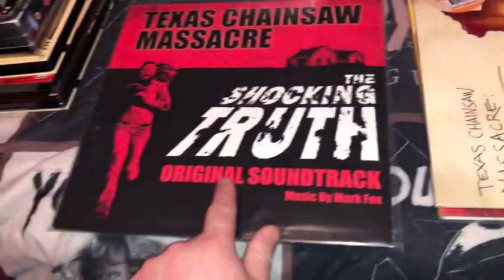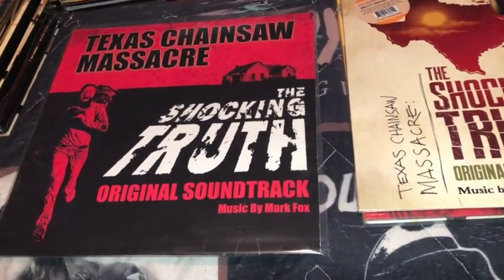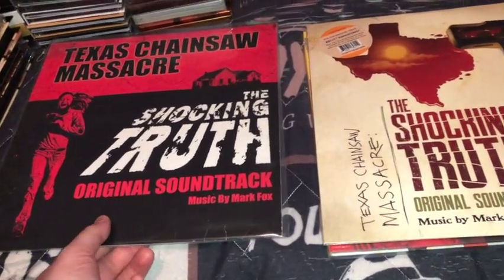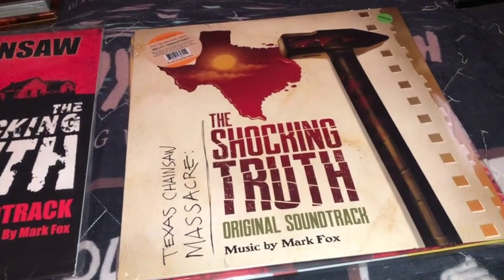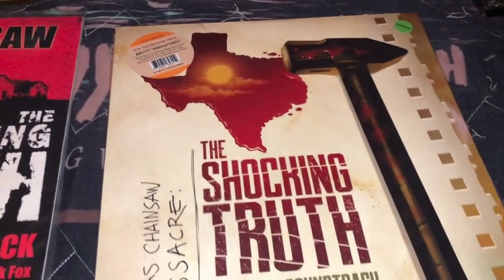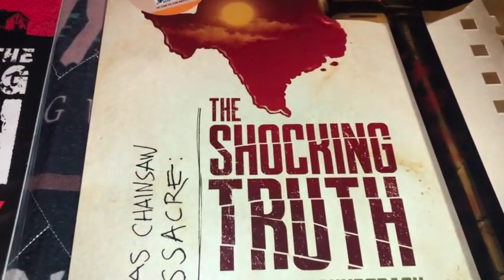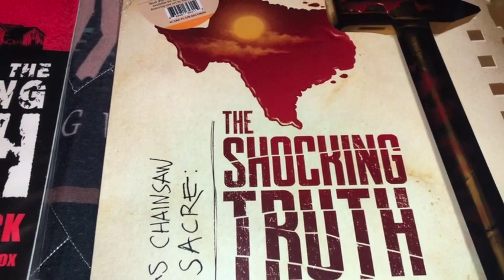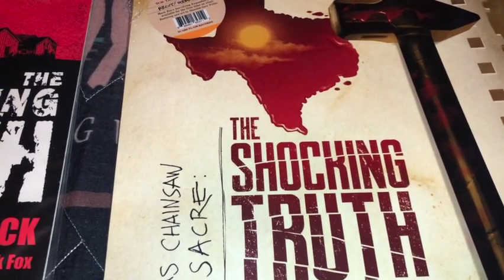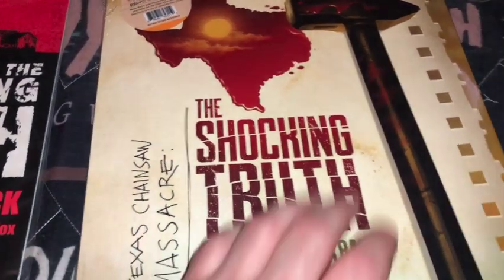So I think this will probably go down in price. If you're a completist or a collector and you just want to have this, keep an eye out for that. You could probably get it a lot cheaper than it had been going before this one came out. This one's recut, remastered. It's still called The Shocking Truth, still Mark Fox. But it says it has Mark Fox's horrifying expanded score available for the first time on vinyl. And this cover art was done by Ghoulish Gary Pullen.